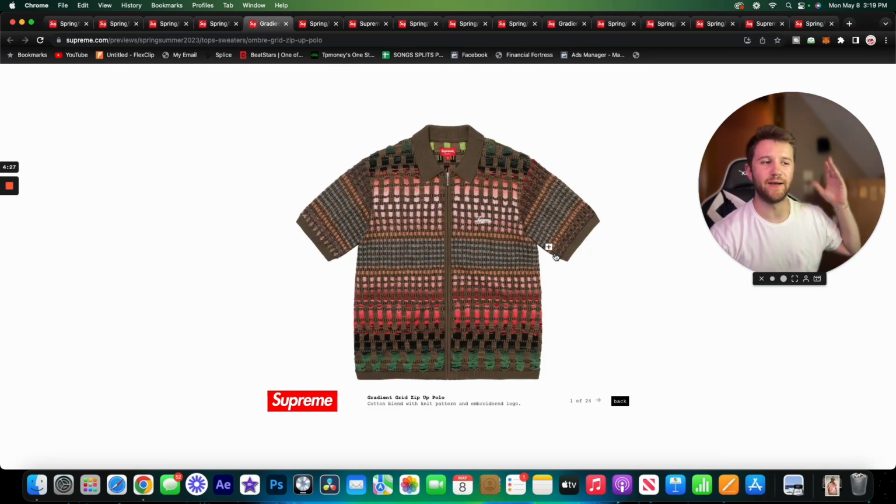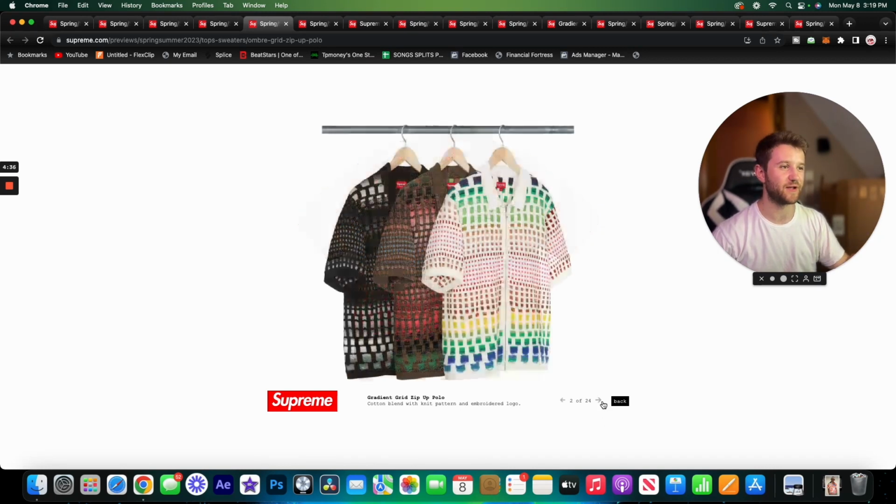Here we have what is possibly my favorite item for this week. It is part of a set, so we have shorts of these as well. So we have three colorways. This is the Gradient Grid Zip Up Polo. This white colorway is so fire. I really like the brown one too. The black one is not bad. I just think the ones with the colors are like super cool. I'm a sucker for gradient, so yeah, I really like these. I really like the shorts too. I would definitely like to have a full set, and I would wear the white or the brown for sure.